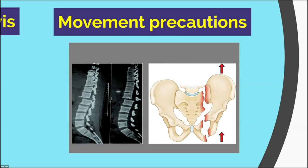Pelvis isn't the same. It doesn't have the same nerve structures at risk.